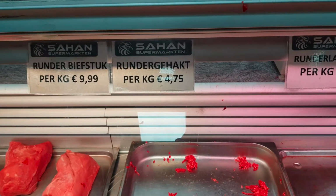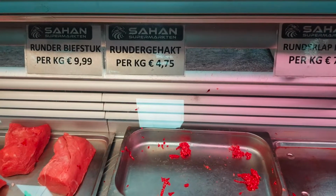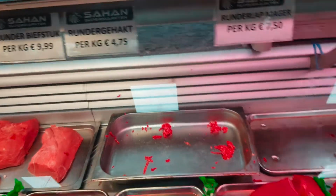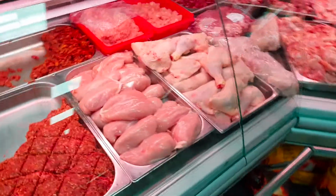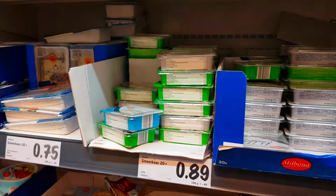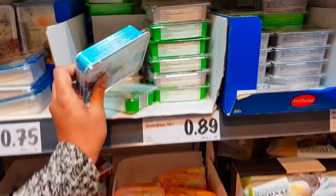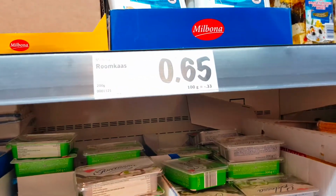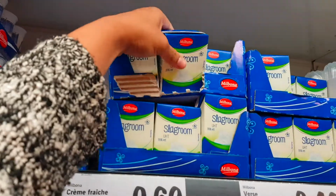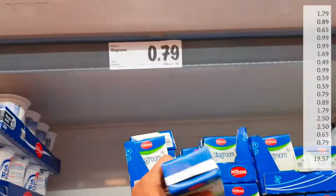So we're gonna take ground beef, which is almost €5 a kilo. We're gonna take half a kilo, which is €2.50. We're also taking half a kilo of boneless chicken breast, and that makes it €2.50. So we're also gonna need some cream cheese, and yo, cream cheese is extremely cheap here, 65 cents. I'm gonna get these slagroom whipped cream, cooking cream, same thing, for 79 cents.